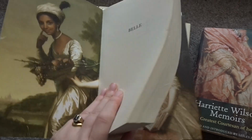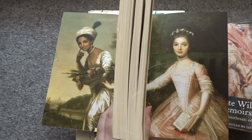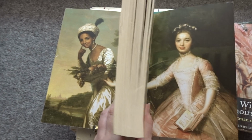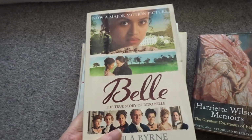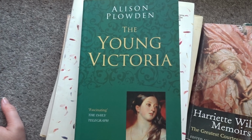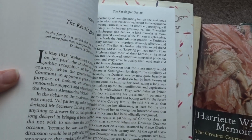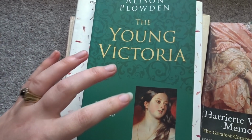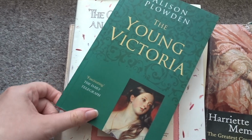This is the original portrait that the whole film is kind of based off. It's real, it's non-fiction. This is a biography of Belle, well, Dido Elizabeth Belle Lindsay. And fascinating read. Next to go is The Young Victoria by Alison Plowden. Alison Plowden is just one of those writers that I just don't gel with when it comes to non-fiction and biographies, and there's just so many books on Queen Victoria out there that I just don't need this one. I've got others.